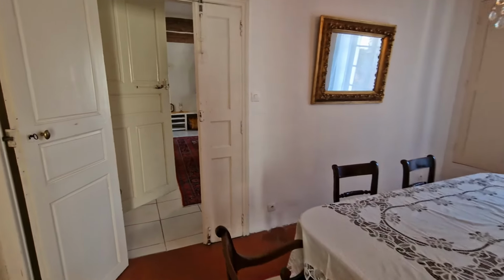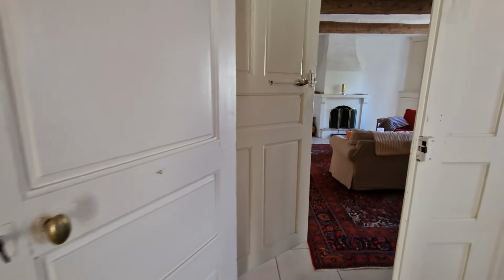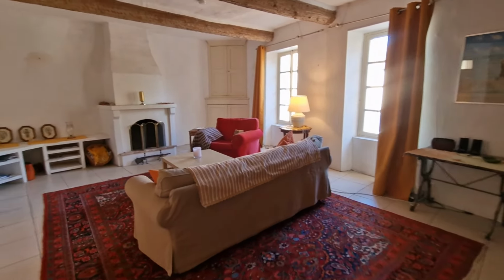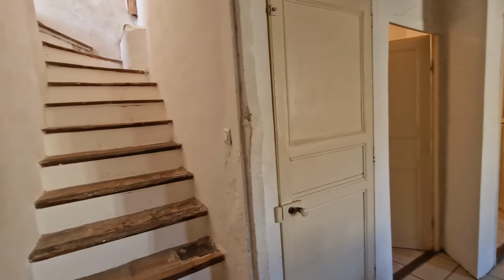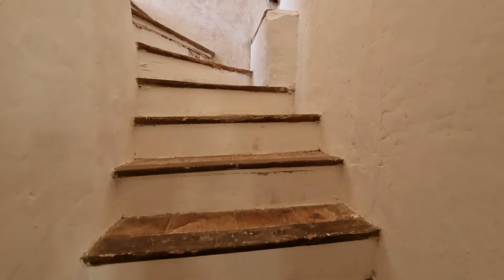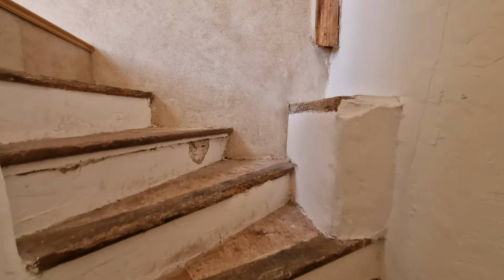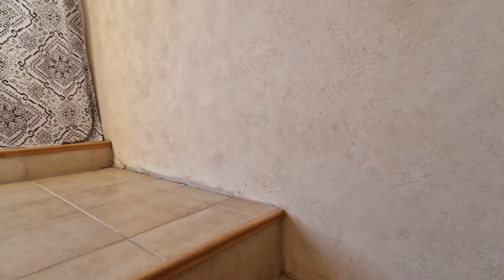And then as we come through the dining area, if you recall, the kitchen is on our left-hand side. Going through into the living room, there is another door here, which used to be the stairs to go up to the attic. Now the attic has been completely redone. Gorgeous old stairs here. And you've got the third bedroom up here and another shower room.